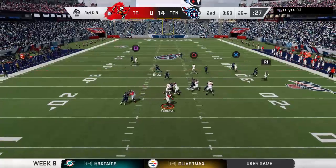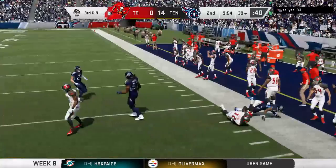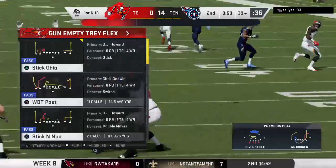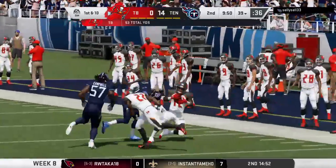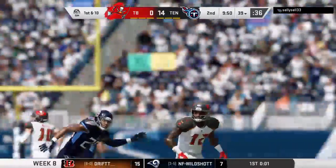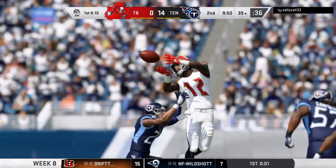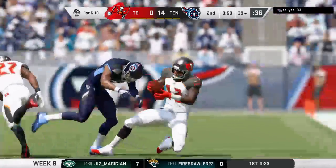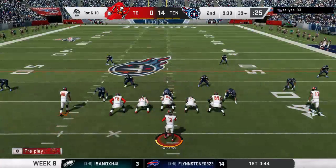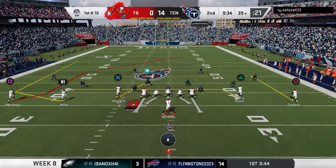Working out of the gun, Winston. Open man is Godwin. It's complete. Winston to Godwin on the connection there for a Tampa Bay first. Chris Godwin, the former Penn Stater, should see an increase in action and production in 2019 with Adam Humphries and DeSean Jackson gone from the team. 842 yards in 2018, second only to Mike Evans on the Buccaneers. So from the 39 now, they'll come up on a 1st and 10.